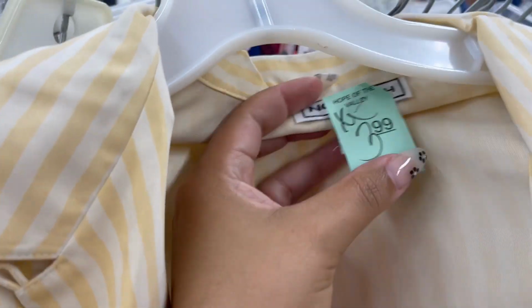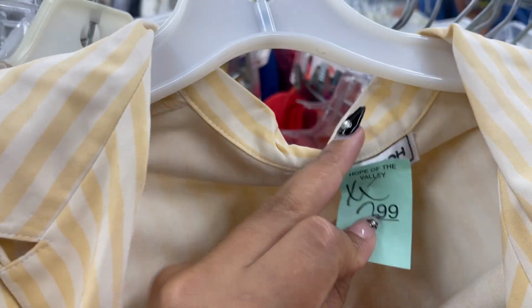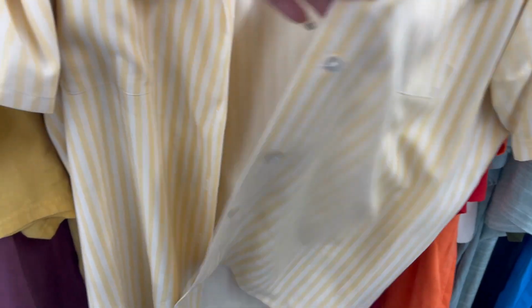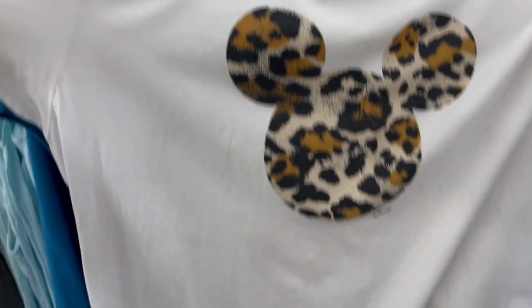And then I saw this, which was actually 100% silk, and I did carry this around all the way up until the end, and then I ended up actually putting it back. I don't regret it necessarily, but with it only being $3.99, I probably should have gotten it because I definitely would have worn it. But I think by this point I was just losing patience with this store.